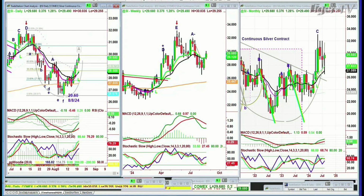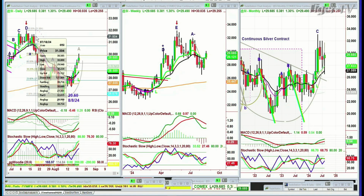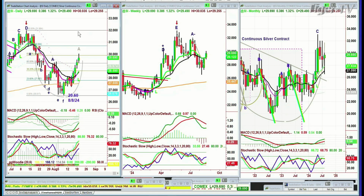Now, look at that. Look at the aperture between the 9-period differential, the green line, and the 26-period exponential moving average. That is really big. That's wide. And that just says there's room to go to the upside. Relative strength is good. And that says that this whole area of this candle right here from the 18th of July with a high of 30.80 and a low of 29.94, we haven't even got there yet, that would be my target, at least the next target to the upside.